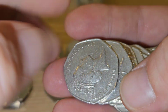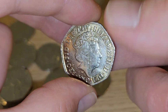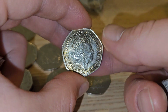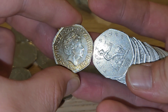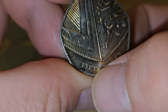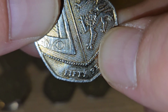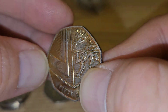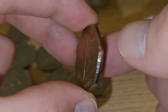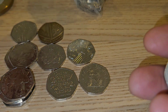19. 19. Wow, that's a very weird looking 50p. Look at the colour of that. It's gold. Maybe been stained with something, maybe coffee or something, I don't know. The golden nugget, the golden 50p. 2019, I don't normally keep them, but I'm going to keep that.